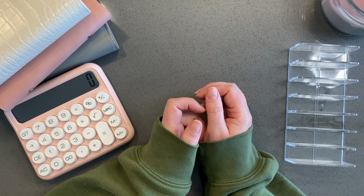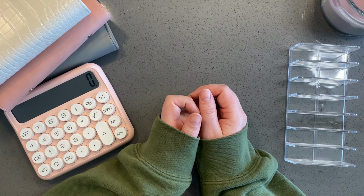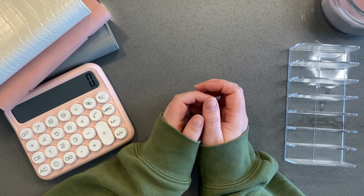On this channel we use zero-based budgeting as well as cash envelopes to fund some pretty big adventures on a variable income. I am a seasonal worker, which means I work 7 to 8 months out of the year, and I save and budget for travel and time off in between my work contracts. So that's what we're doing here on this channel, and today we will be stuffing my cash envelopes for the second week of March.